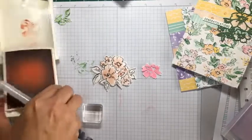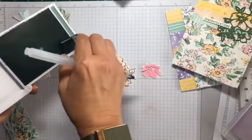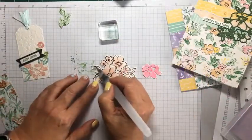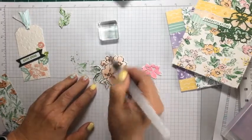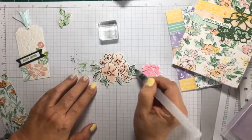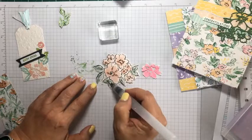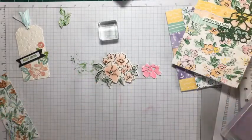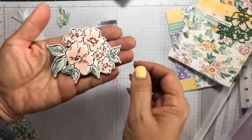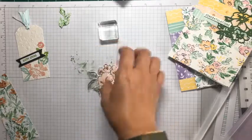And then I'll use the green. It's a great extension of your ink pads, yeah? So you just, oh, this is so much fun, right? That's the beauty of watercolor. And then you just go back again for darker tips. And there you go. Not hard at all.